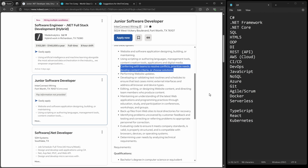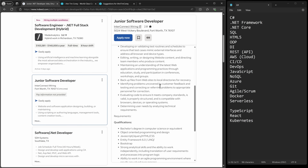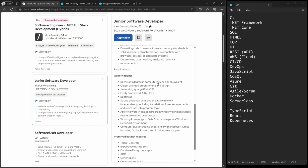Sorry, interconnect wiring. If you want help, contact me. But editing, writing, or designing website content, directing team members who produce content, again, it comes back to that first one here. I'm not sure what this even means. So most of this stuff is really irrelevant, but down here, this might be. Okay? Bachelor's degree in computer science or equivalent, that's just standard boilerplate, even though it's not actually true.